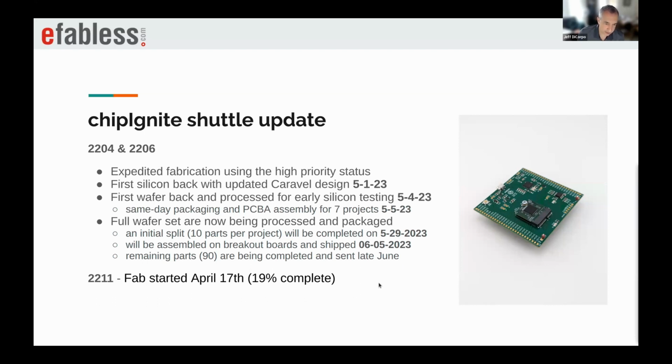Which was taped out end of last year, is in fabrication. We're currently running at 19% complete on that. We're continuing to follow and work with the foundry to make sure that it stays on track, and escalate and accelerate where needed to keep the schedule on that project or that shuttle. Okay, I think with that, we'll just move on to the next slide.